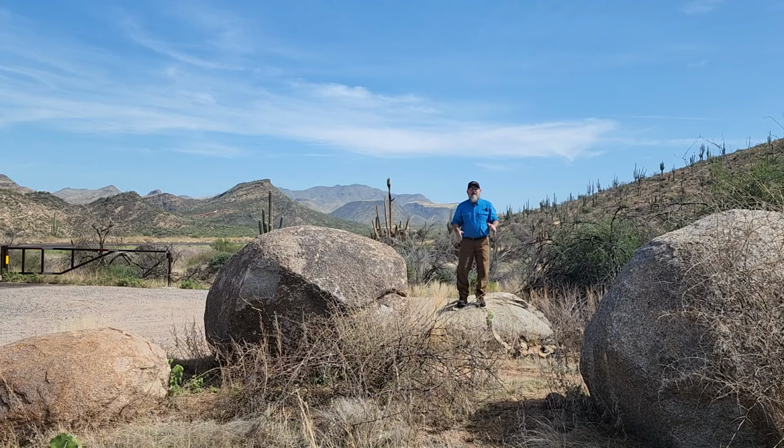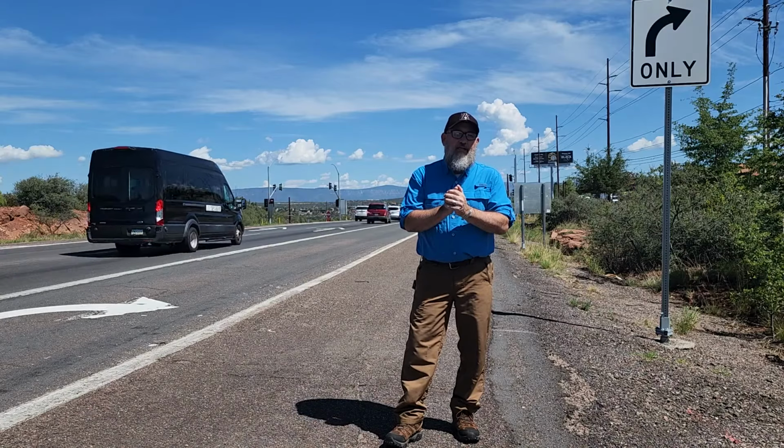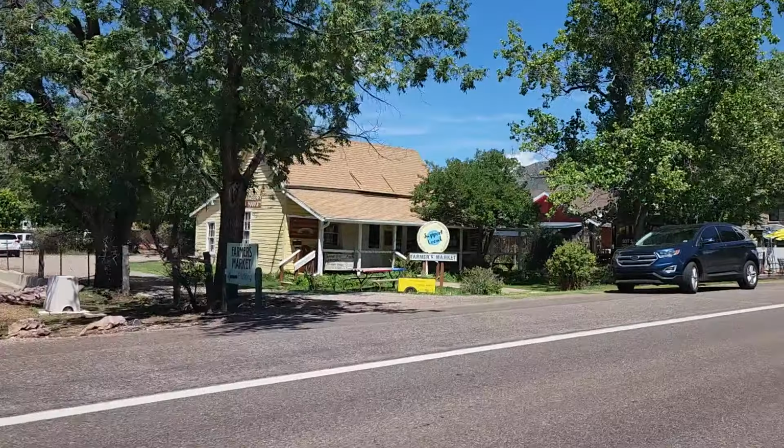I am on the scenic State Route 87 right here in Arizona. It's known as the Beeline Highway, and I am on my way to Pine. The population is about 1,700, give or take; it all depends on the website that you go to for your information. But I'm excited to get there. I hope you are too, and we'll be in Pine in just a few minutes, so let's get rolling.